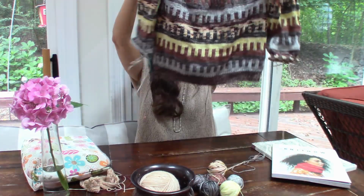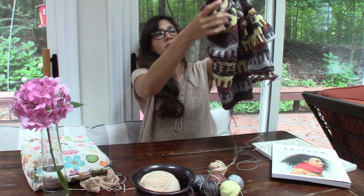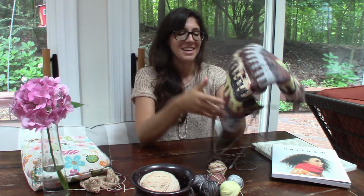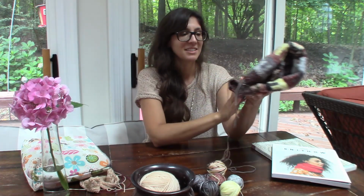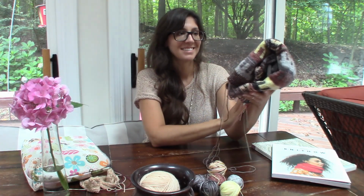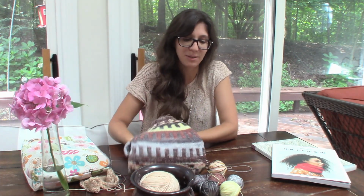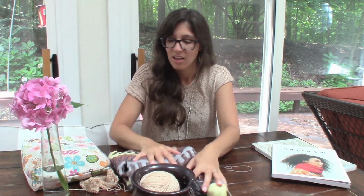I like it, and I think that the colors will work well in the fall. So I'm excited for fall to arrive and to wear it. Yay! Let me know if you guys knit this sweater. I'd love to see what you guys do too.